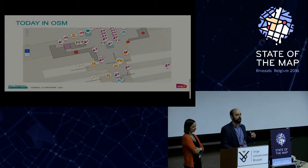And we use just OSM data coupled with bus stops from another source. But for the buildings and everything you can see, it's just OSM data. And you can see on the photos that there is also metadata on a lot of the elements.